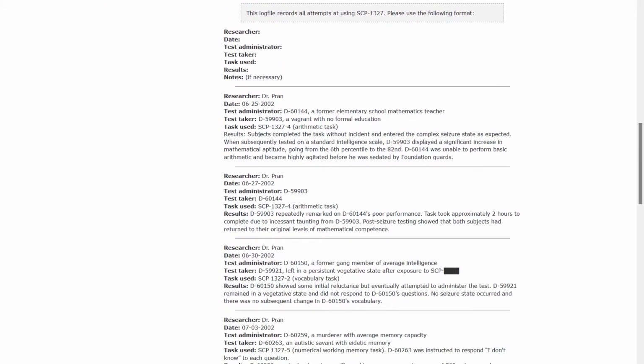Researcher Dr. Pran. Test date, June 25th. Test administrator D6144, a former elementary school mathematics teacher. Test taker, a vagrant with no formal education. Task used, arithmetic test. Result: subjects completed the task without incident and entered the complex seizure state as expected. When subsequently tested on a standard intelligence scale, 59903 displayed a significant increase in mathematical aptitude, going from the 6th percentile to the 82nd. 6104 was unable to perform basic arithmetic and became highly agitated before he was sedated by Foundation guards.